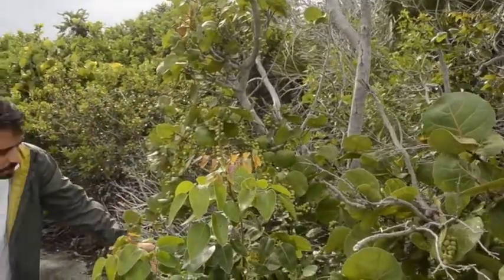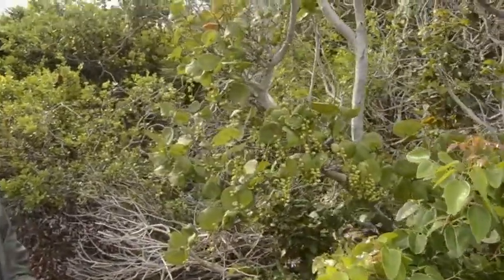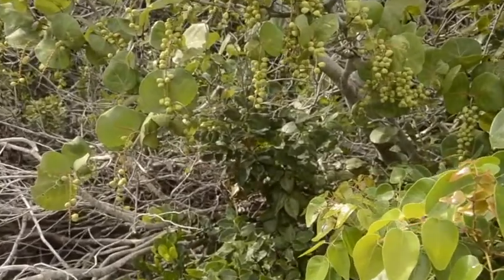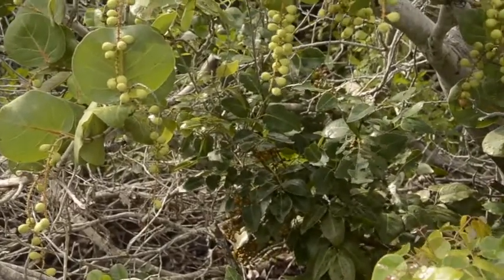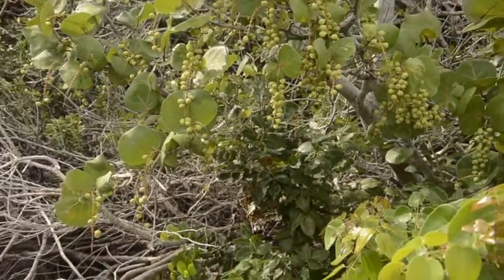There's some down here. And so these plants, you don't want to obviously touch or stand underneath, as that poison can cause a very painful rash. So that is one plant that is native to South Florida, and often you find it in the hardwood hammocks and the dune.